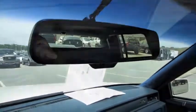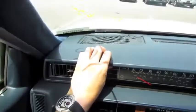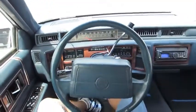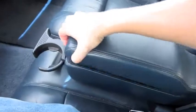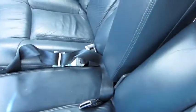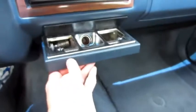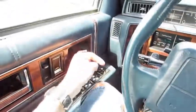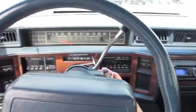Auto-dimming rear view mirror. The whole dash is also padded with stitched trim going along the edges. Cup holders, storage. It is a full bench seat. Ashtray. And we're going to shut it down. Check out the rest of the vehicle, shall we?